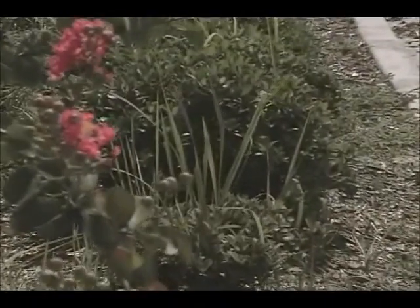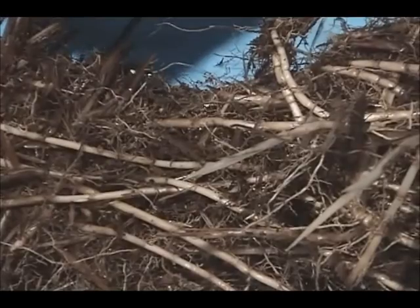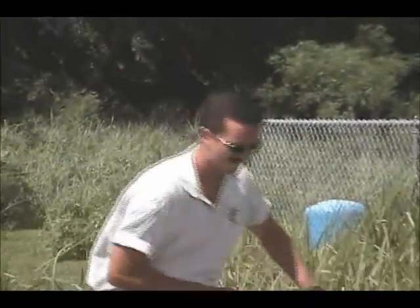It is very aggressive in lawns and landscaping. Because of its extensive root system, it is impossible to hand weed it. Mowing is difficult once it gets tall and thick. I sure wouldn't want this in my yard.